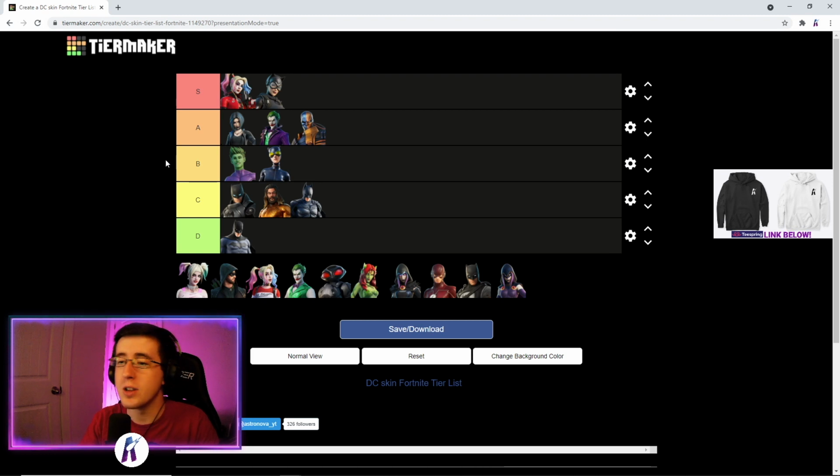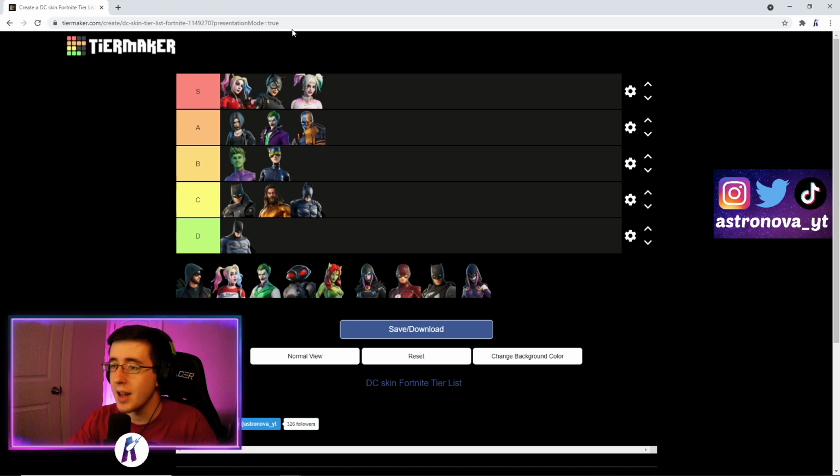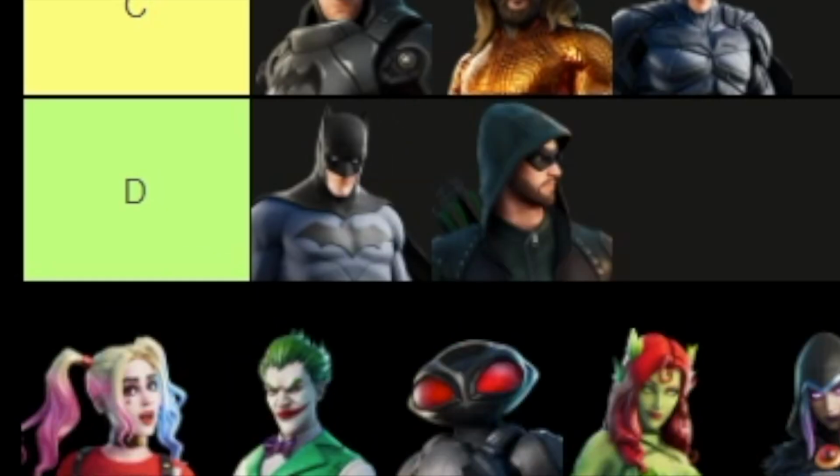Moving on into the always fantabulous edit style for the Harley Quinn skin. Once again, I think it's a really, really good skin. There's a lot of detail on it, so easy choice. Definitely going to go into the S tier. Moving on into Green Arrow, quick choice. It was trash.